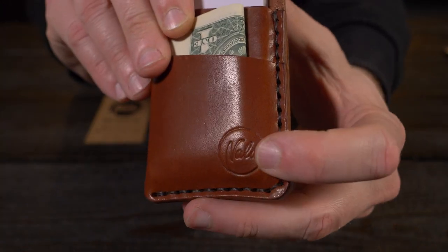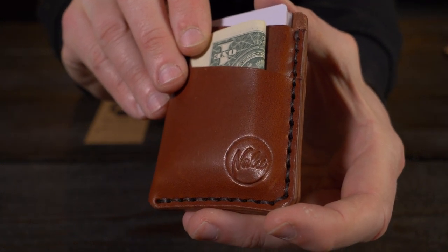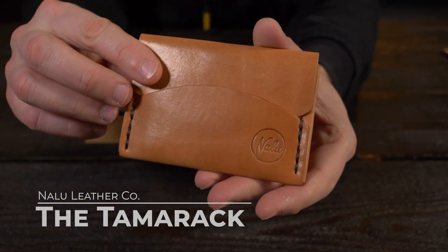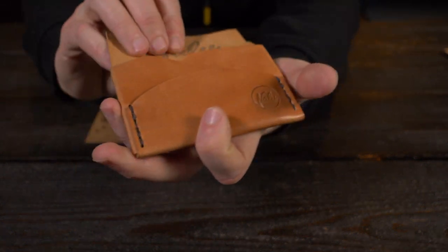And I should mention the branding right here is on the front of the wallet. You can see that Nalu Leather stamp right there. And now let's go to Ryan's second favorite wallet. This is called the Tamarack. This is a horizontal tuck style wallet. It features a quick draw, quick access card pocket on the back. And then there's 3 interior pockets.